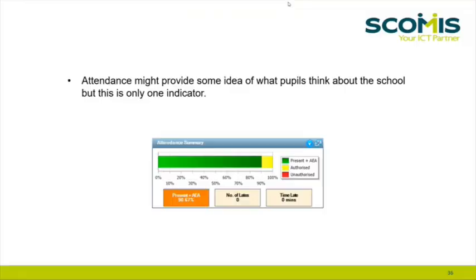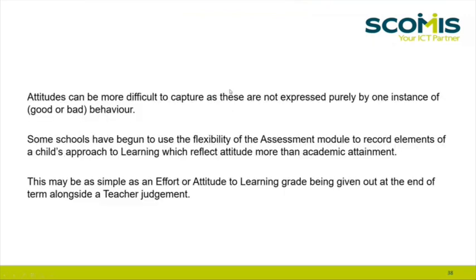I'm just going to go back into the PowerPoint just briefly. I've worked with a number of different schools and different ways of trying to sort of capture this. So we have had things which might just be an effort or an attitude to learning grade, which is given by a subject alongside an academic attainment. It could be that there's something even a little bit more detailed than just an effort grade, and which may not be related to a subject.